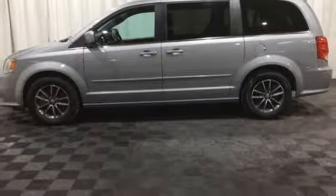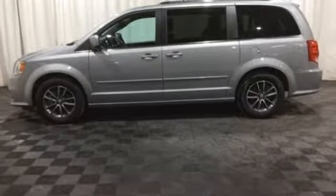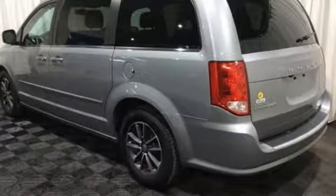Power, performance, passion, Dodge. If you've been waiting for the perfect time for a test drive, the time is now. Experience it today.